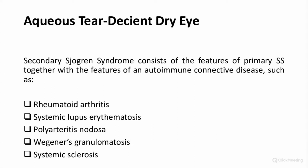This is secondary Sjogren. As I told you, it is a group of autoimmune connective diseases. Most often we face people with rheumatoid arthritis and systemic lupus erythematosus.